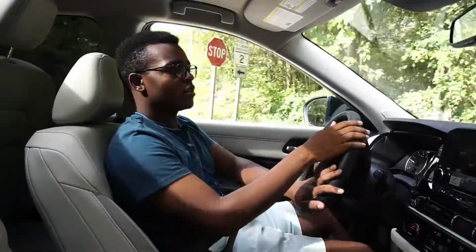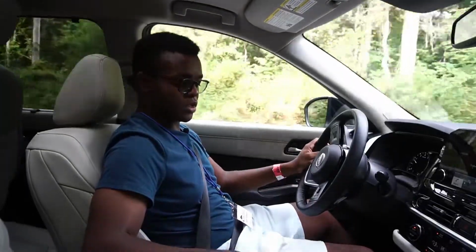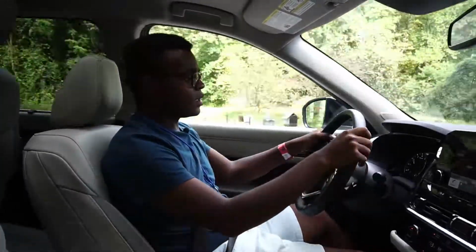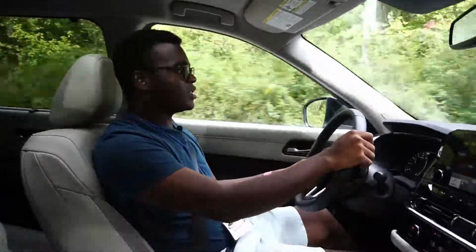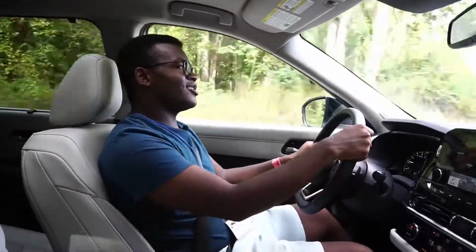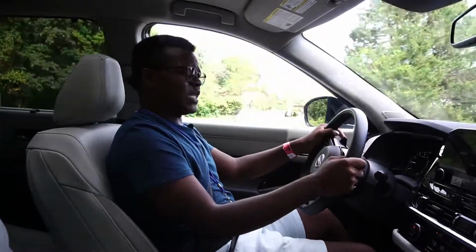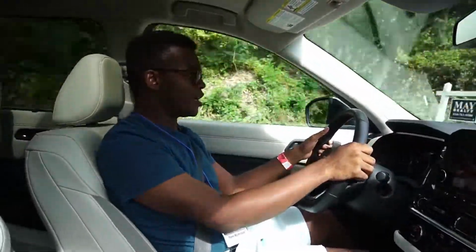Going to turn here. This is a kind of twisty road. What I'll do is I'll put myself in sport. So you still have to kind of wait for it. You do feel the weight of this. This drives like everything else, I'd say, and not in a bad way. It drives like everything put in one. It feels like a car. There's not much body roll.